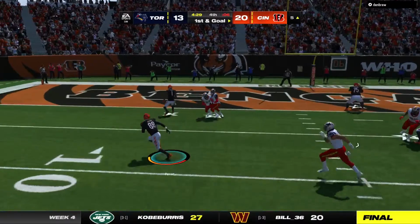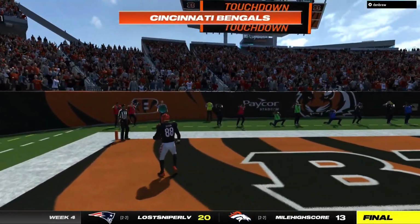Oh, how about this on 1st and goal? And he is in. Touchdown.